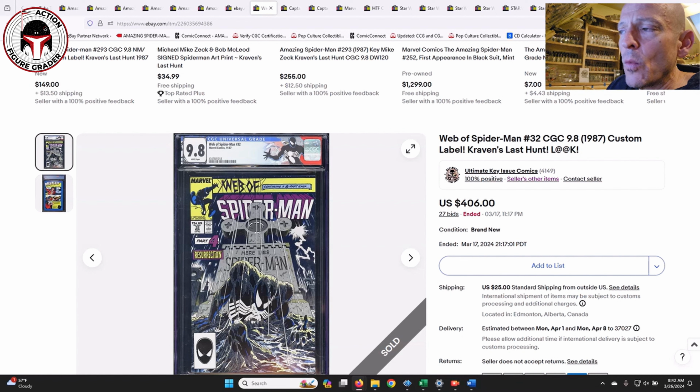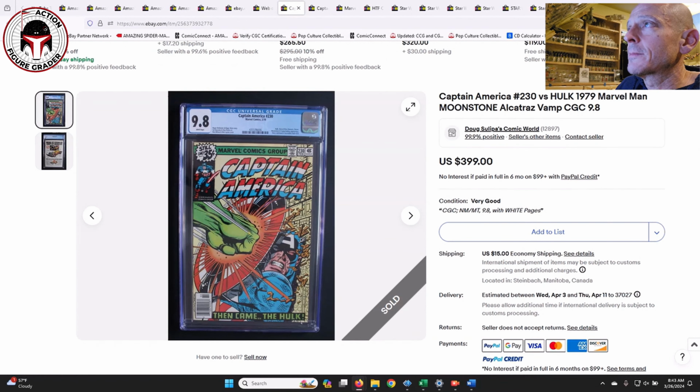And this is a pretty well-known Kraven story. It's not going to be covered in the movie or anything. It's going to be an origin story for Kraven. But this one is up. So I was surprised at this final sales price of $406, given that less than 2 months ago, I bought this exact same book, same grade, direct edition, for $305. This one sold for $406.